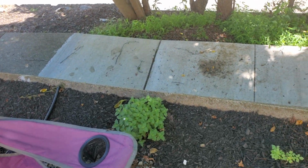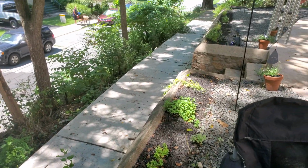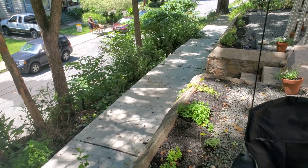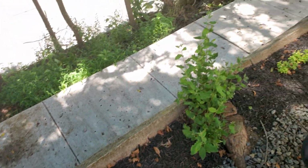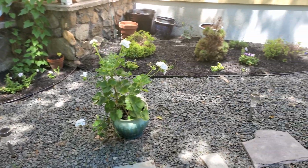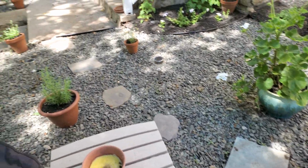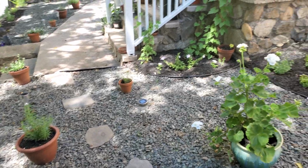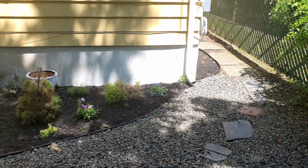So this bed and the bed that's all the way over there is all full of different kinds of mint and a few flowers. I found all of these flagstones under the gravel when we did the gravel project and got all the weeds done and tamped down with some plastic. So that was really cool to find the path.